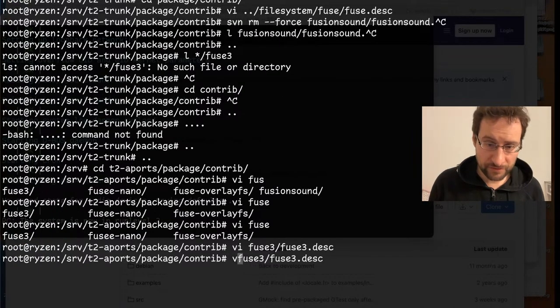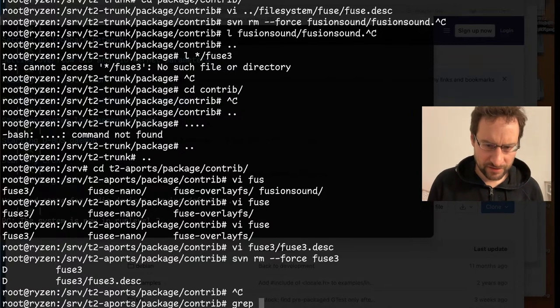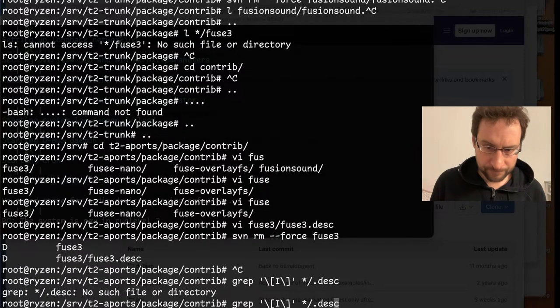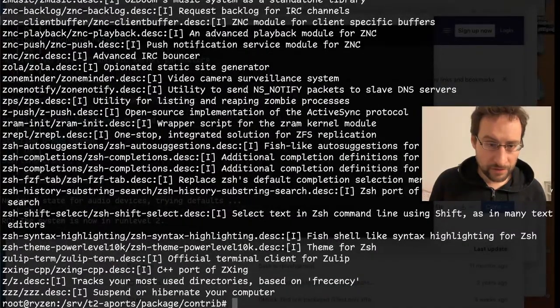Not sure why they have this as Fuse 3, but also I misspelled it. So this also somehow had double ITX. I wonder how that happened. I guess if we grep for that, let's quickly do one more thing in all of that. Why do some packages have ITX twice?